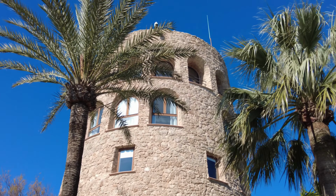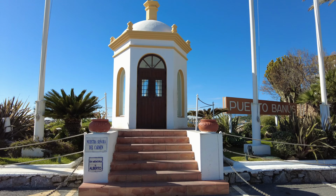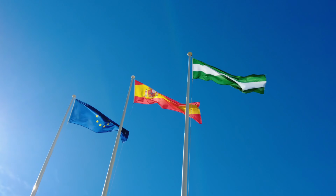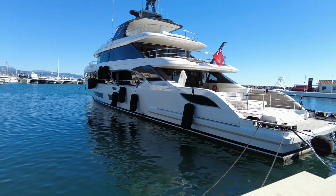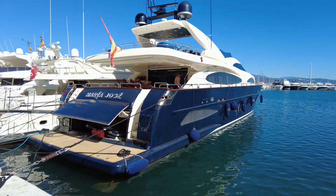Puerto Banus was built in the 70s to attract the international jet set to Marbella and Costa del Sol, and it continues to be this attractive or even more nowadays.